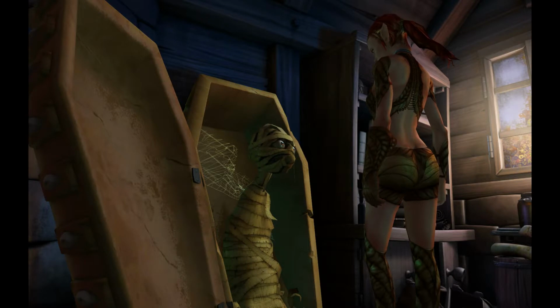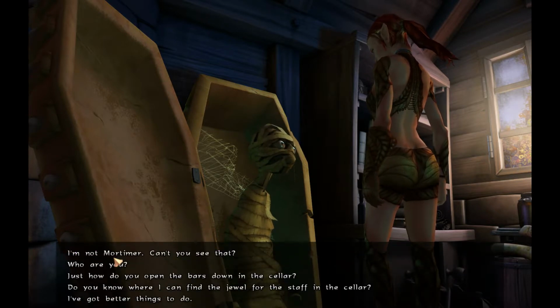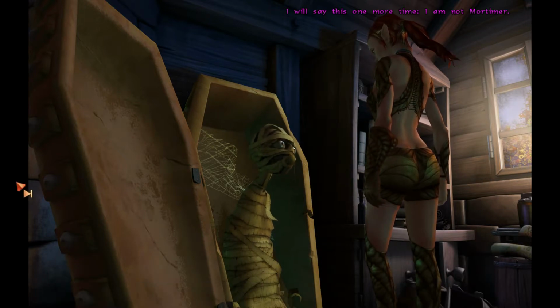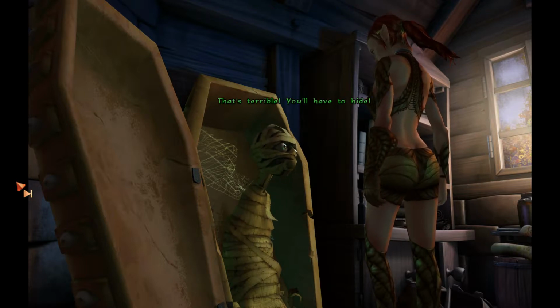Yoo-hoo! Now we can talk to him. I'm not Mortimer. One more time. I'm not Mortimer. Of course not, if you say so. Mortimer has been kidnapped, and I wanted to rescue him. That's terrible. You'll have to hide. Me? Why? They want to kidnap you. That's already happened. Mortimer has already been kidnapped. But that's impossible. Who is talking to me at night, then?